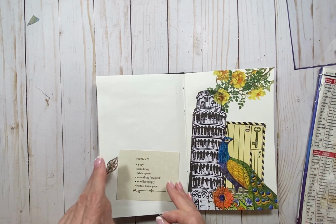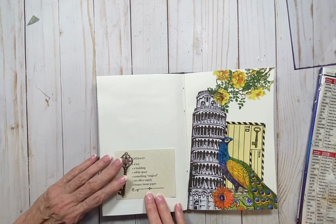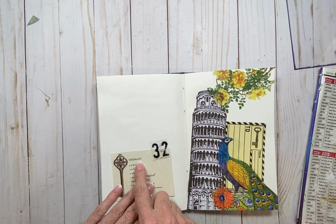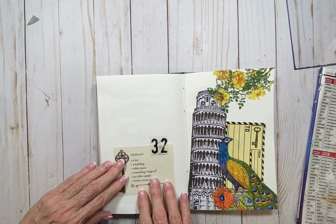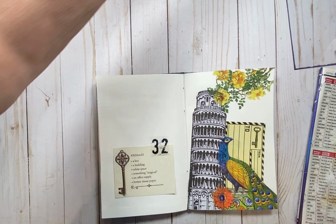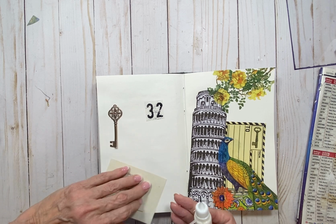And I'm going to put what was going to go around the peacock's neck. I'm going to put that key over here. And then I have the number 32, which is backwards to what week this is. I'm just doing that because I happen to have this number, and I just thought it was kind of funny to do that. So let's get my glue out for that. I think I'll use this little glue. And we'll just put that down real quick.